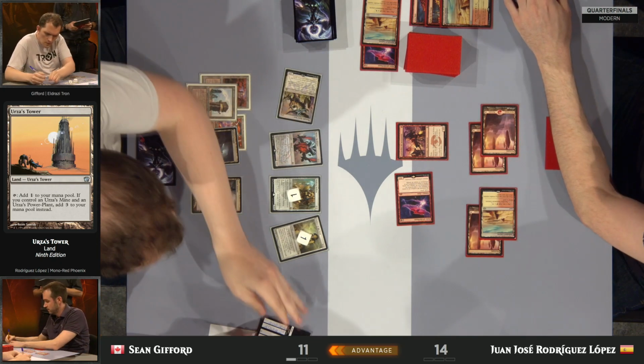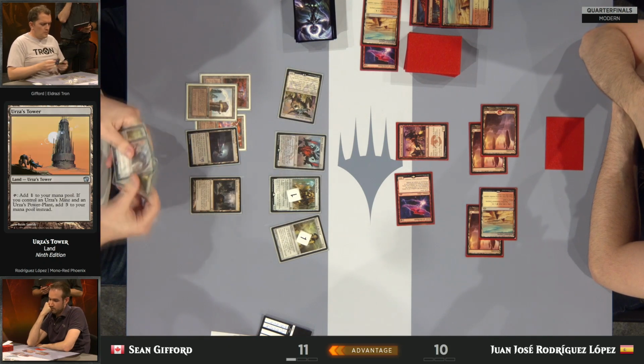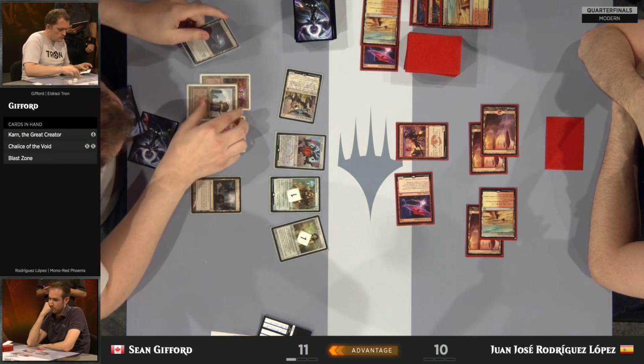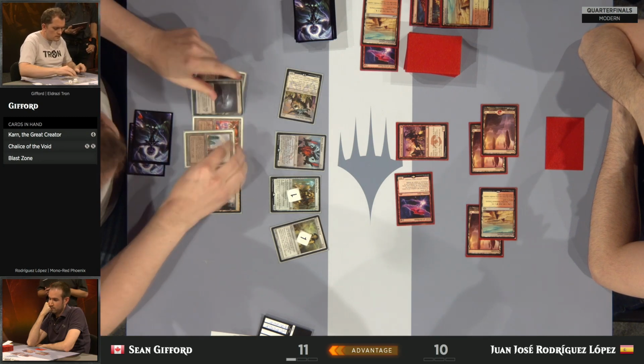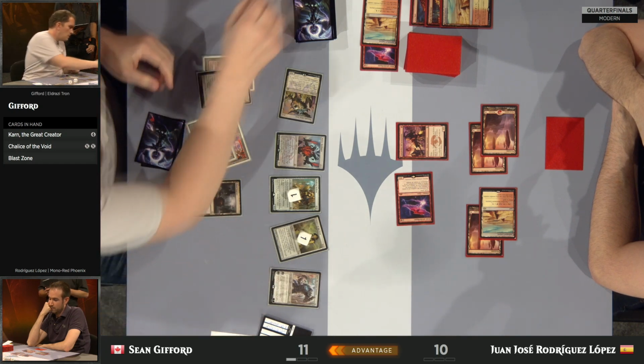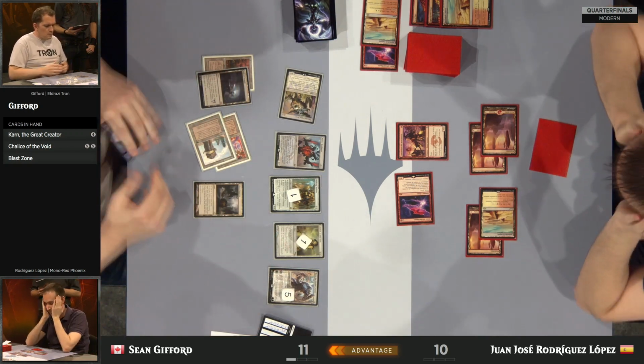All right, in comes the Thought-Knot Seer. Gifford not risking his Matter Reshaper in face of that Swift Spear there, which can, of course, still be buffed by the Lava Dart, even though the Lava Dart won't resolve. The Prowess trigger will still be put on the stack. And now, just the casual 2 lands tapped to power out a 4-drop. Karn, the Great Creator, comes down.